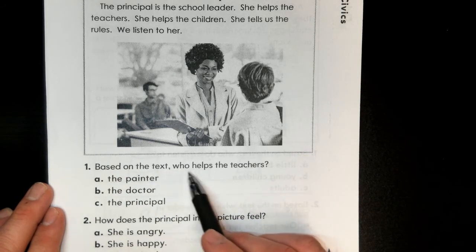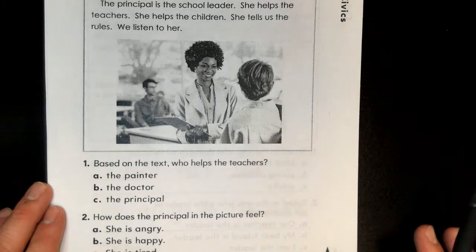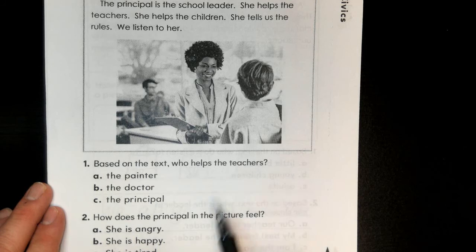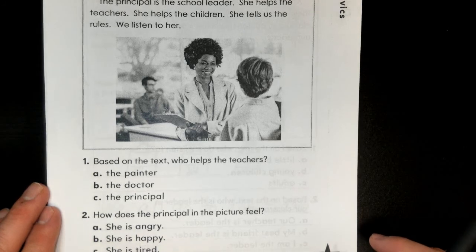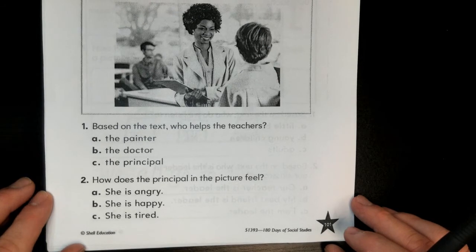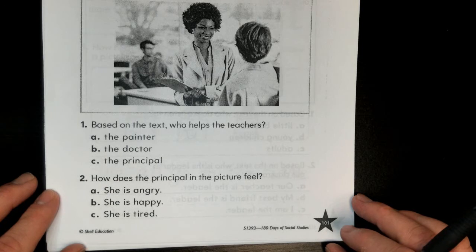Based on the text, who helps the teachers? So based on the story up here, who helps teachers? The painter, the doctor, or the principal? Based on the text, who helps the teachers? The painter, the doctor, or the principal? Take a couple more seconds and circle the correct answer. And then number 2.